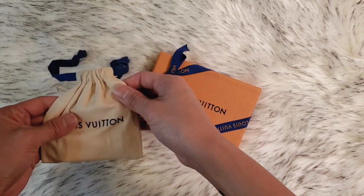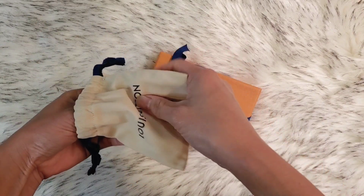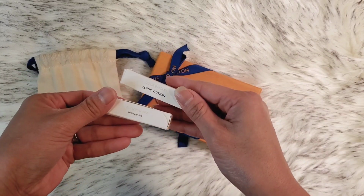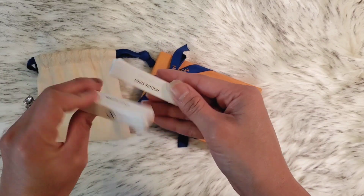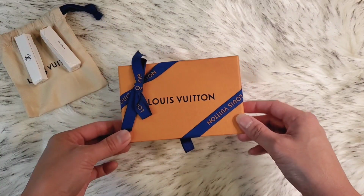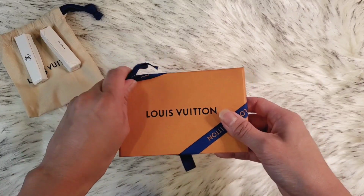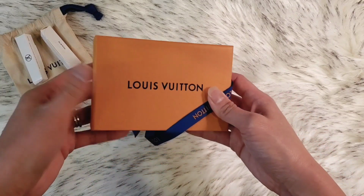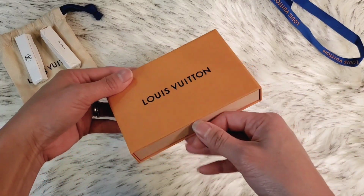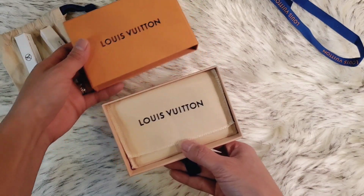It came with a little bag, and then there's little perfume samples in here, I believe. I thought that was a nice touch. Two little samples, perfume samples. It's over there. And they did put it in its own new little box. Go ahead and get that off. A little drawer pull. And it comes with its own little dust bag.